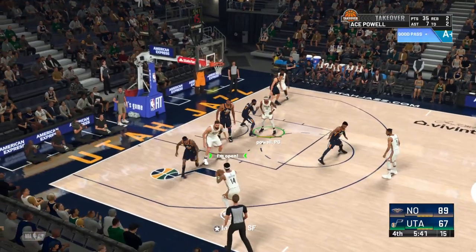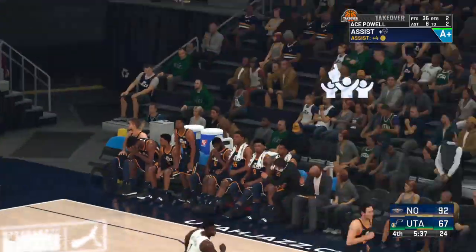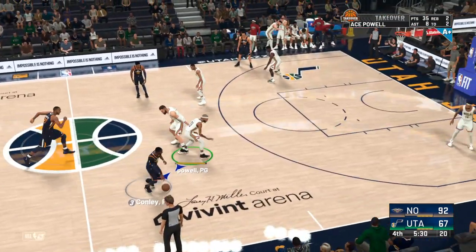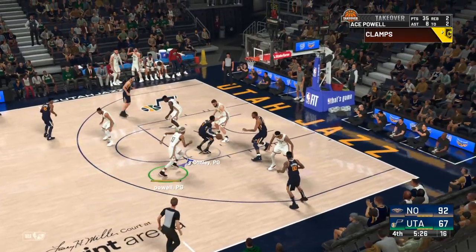Powell down low, covered by Conley for 3. Ingram, and again New Orleans with the triple. Late reaction defensively. He quickly takes advantage, grows their lead. You can't afford to give him space. Those kinds of mistakes have been the story of this game.